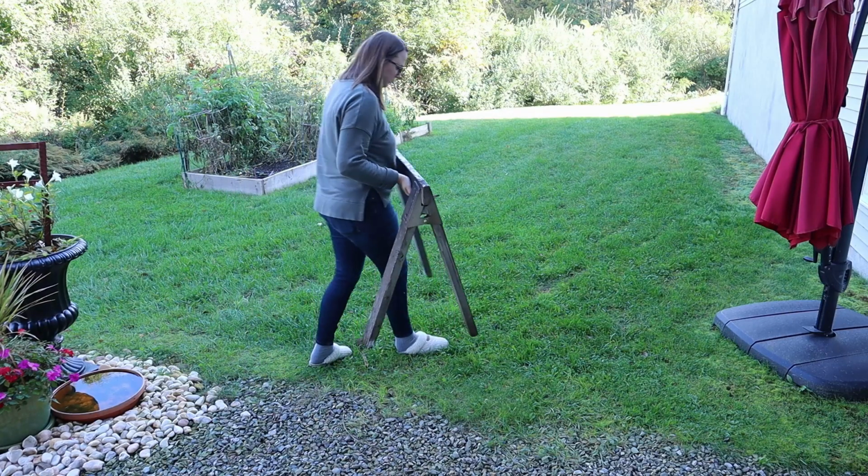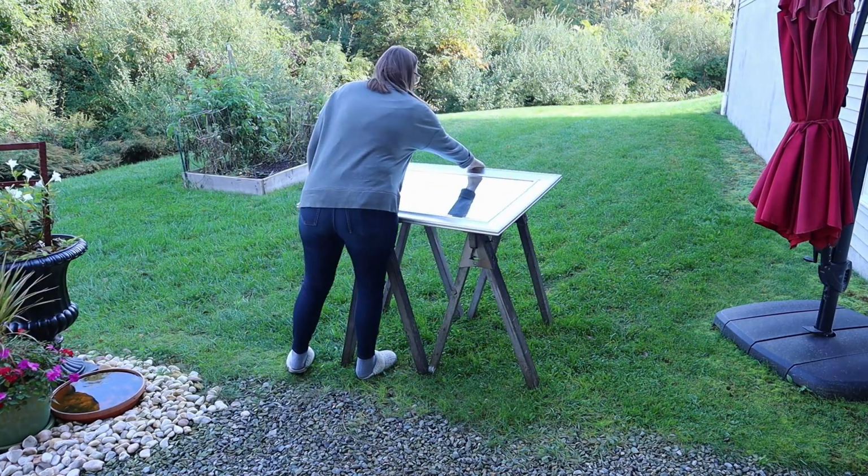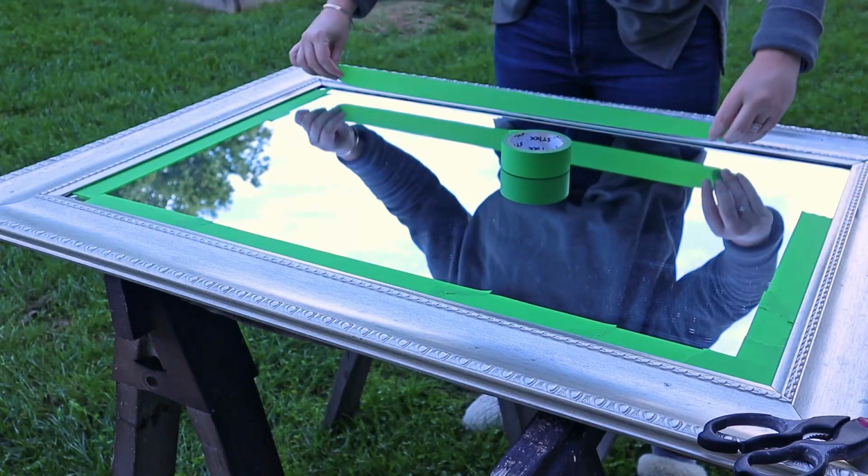So I thought I should probably get started with that so the paint can dry and then I can work on other things while that's kind of waiting for a second coat and waiting for it to dry.